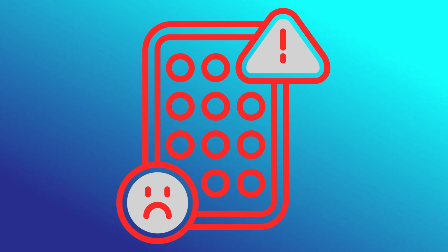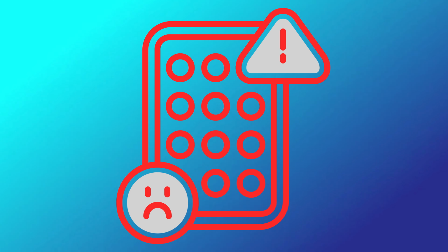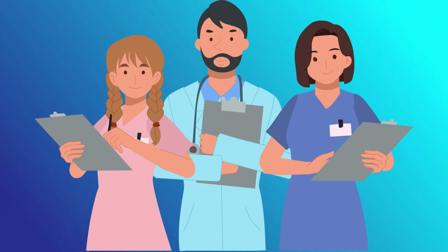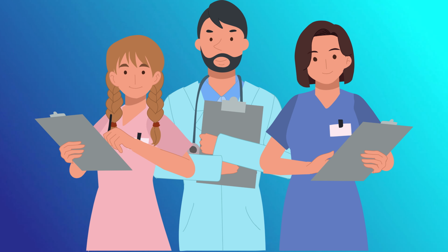Side effects can range from mild tiredness, dizziness, and cold hands to more serious issues like low blood pressure or slow heart rate, especially if you have underlying health conditions. Always speak to a qualified medical professional before deciding on a beta blocker. Your health is important, and choosing medication isn't a decision to make lightly or without professional guidance.